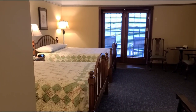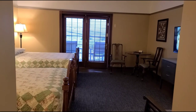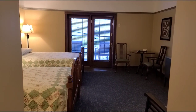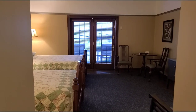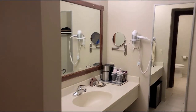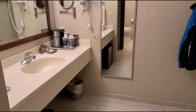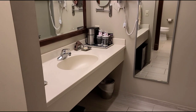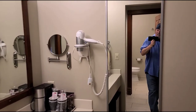Okay guys, this is what you're greeted to as soon as you walk in. First thing I'm going to say about this place is it's pretty spacious. What do you think, Bobby? Yeah, there's a lot of room. Looks very clean. We're going to start on this side. This is a huge area. Two sinks. What I like is it has a hairdryer.